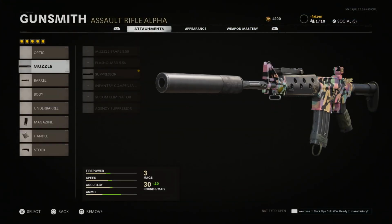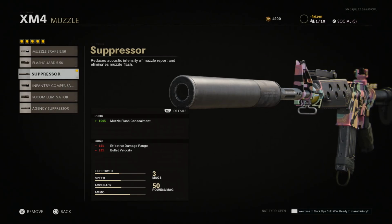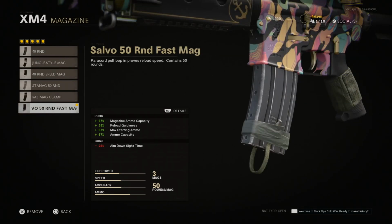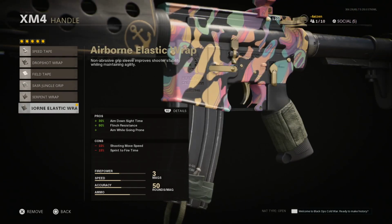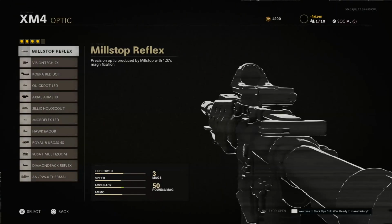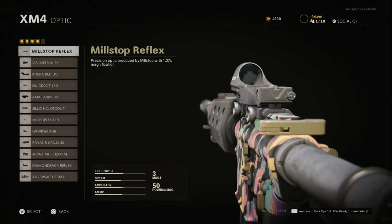So for the XM4, my class loadout is the suppressor in the muzzle slot. For the barrel, the 13.5 reinforced heavy, 50 round fast mag, airborne elastic wrap, and the Raider pad stock. For our non-stealthy option, I will take off the suppressor and replace it with a compensator or an optic sight.